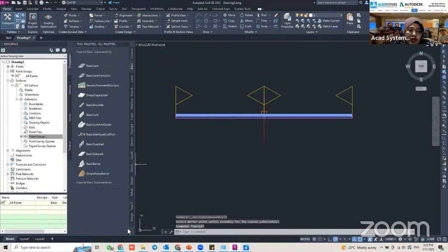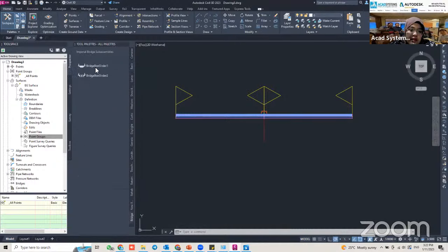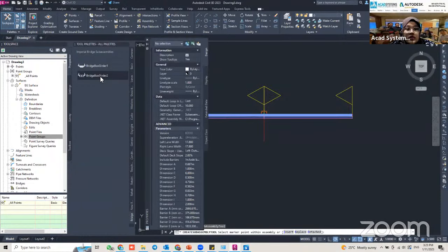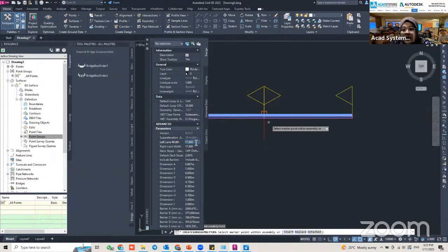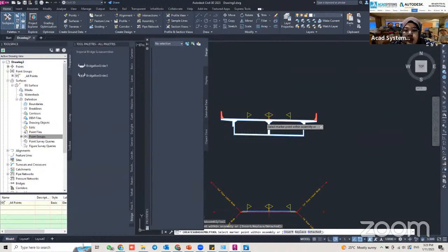Next one, go to the bridge option. We only have two options here, which are girder 1 and girder 2. I'm just going to add girder 2, and for the lane width for the left side, I'm going to change this one to like 9. Okay, I cannot change it. It's okay, I'll place the bridge first. This is the bridge.